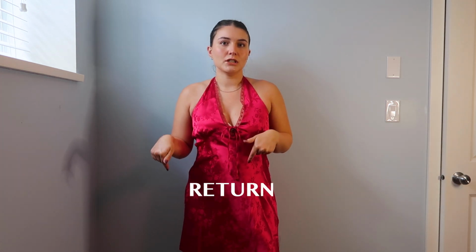This is a return. Okay, so this is another red dress. I seem to get a lot of red dresses in this haul for whatever reason. Again, I think it's just a size too big. And if it was a bit tighter, I think it'd be cuter, especially right here, giving more of a corset vibe.